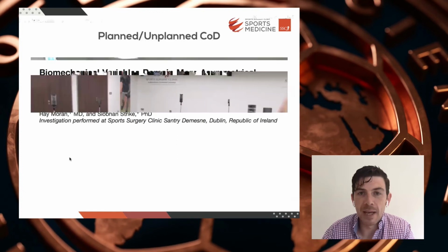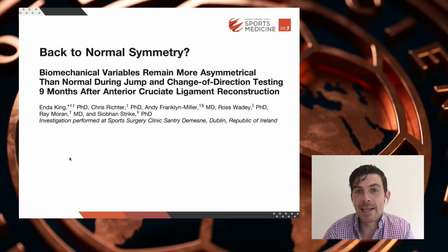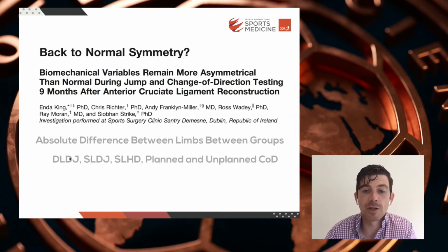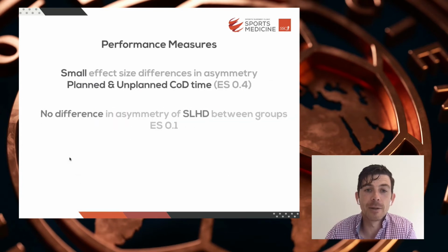However, we're all asymmetrical to a certain extent. So in what variables or tests were there asymmetries greater than in healthy athletes who never had an ACL reconstruction? So we took these male athletes who were 9 months post reconstruction, and we compared them to a matched cohort of healthy peers who had never had an ACL injury. And again, we looked at the differences across all the tests, both in performance variables and biomechanical variables.